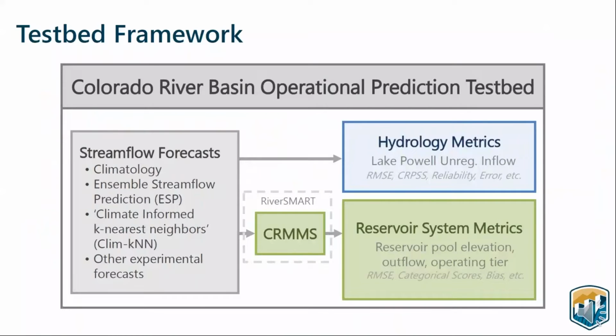So this is the general layout of the testbed and how it works. The main input is streamflow forecasts, and I'm going to be discussing 3 different ones today. The first is climatology, and we created an ensemble of climatology based off of the period of record from 1981 through 2010. And this was just resampling in an index sequential method the historical streamflow, kind of as a baseline to test the other forecasts off of.